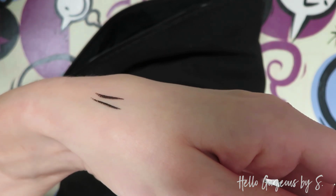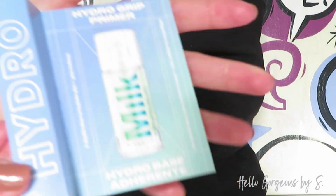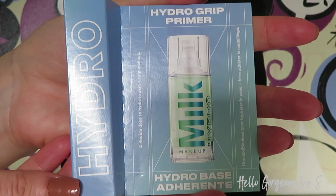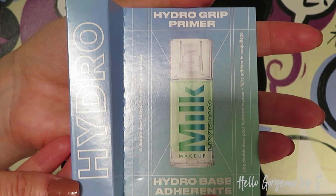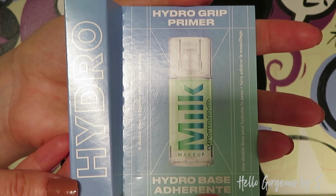Milk Makeup Hydro Grip Primer is a good face primer. I used it in the past and it was okay. I cannot say that I saw a huge difference in how my foundation was applying when I use it. It's entirely up to you. If you use makeup primers, then I think you will like it.